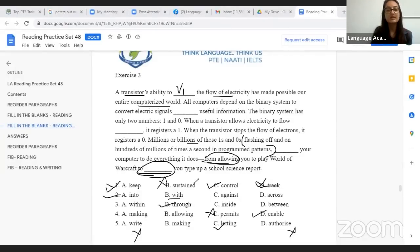So a transistor's ability to control electricity has made the computerized world possible. All computers depend on a system that converts; whenever something changes from one form into another, that is always connected with "into." When a transistor allows electricity to pass, meaning to flow through, it is 1. If it stops, meaning it does not allow electricity to pass through, it is called 0.